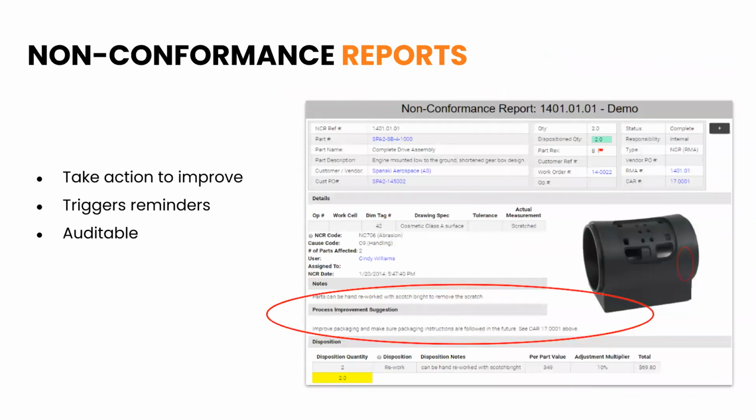Handling non-conformances and reporting within the system. We, of course, want to know when things go well, and we need to know when things don't go well. So when we do inspections within the system, we'll be able to track non-conformances or corrective actions or returns.